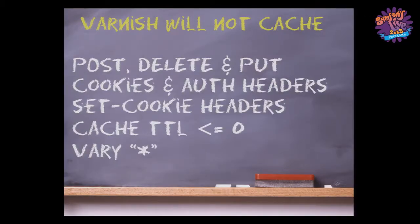Varnish will not cache POST, PUT, and DELETE, won't cache cookies coming in from the client, won't cache authentication headers, and if the backend sends a Set-Cookie header, it won't cache it either. If the TTL is lower or equal to 0, it won't cache it either. And if there's a Vary header with an asterisk, so on all headers, it won't cache either.